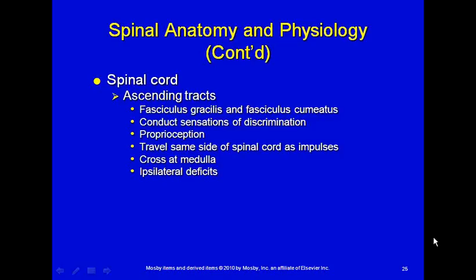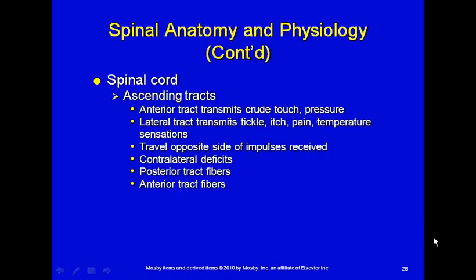They travel the same side of the spinal cord as the impulses will travel. They cross at the medulla, and you'll have same side deficits if there is damage to those tracts. So the left side controls the left side as it relates to sensation, and the right side controls the right side as it relates to sensation. The ascending tracts have the anterior tract, which transmits touch, pressure. The lateral tract transmits tickle, itch, pain, temperature. So these are your sensory nerves. The ascending tracts are your sensory nerves.